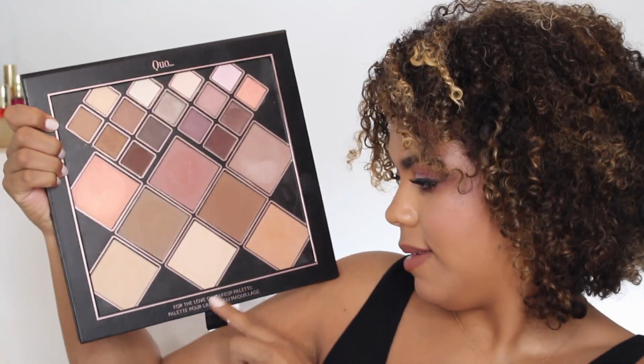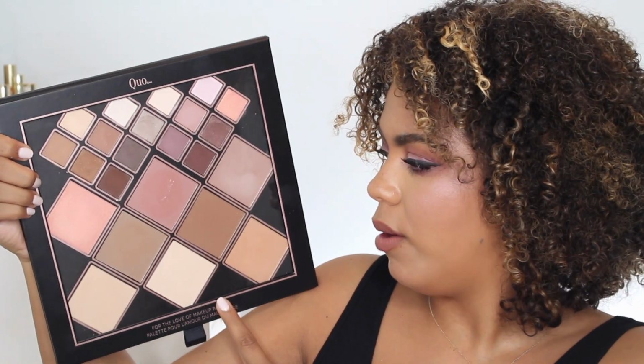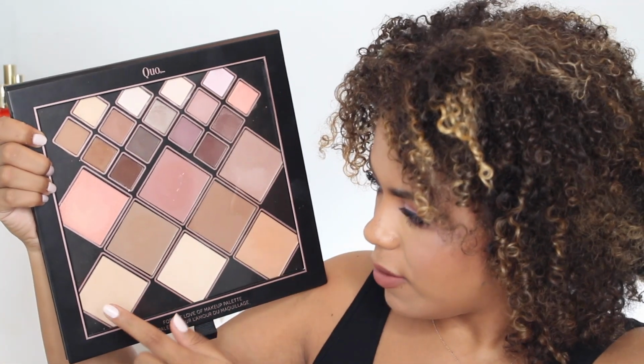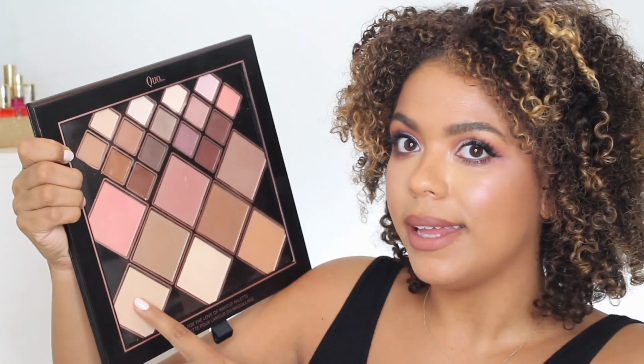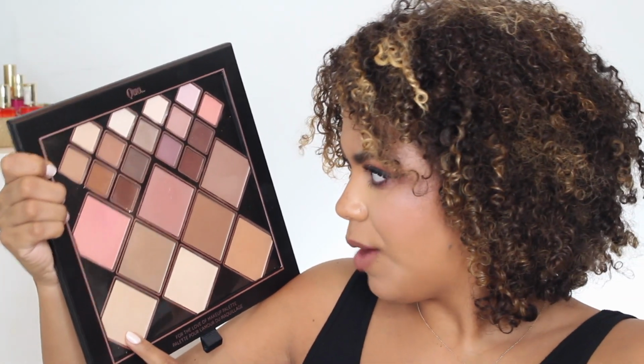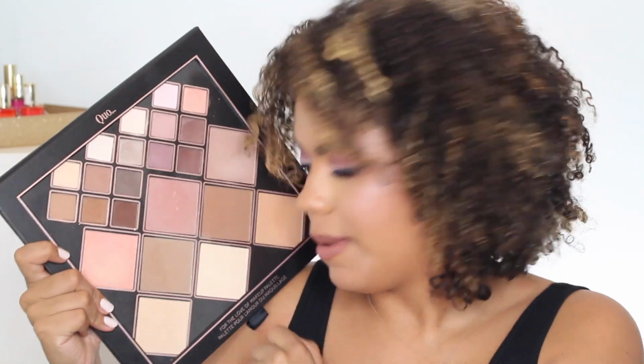Something that actually really surprised me from them is this Gigantor palette. It is the For the Love of Makeup palette, and I used this in that video linked down below. Today I'm wearing the bronzer, and I used this shade to set my under eye. Oh, that's a highlighter. For some reason in my lighting when I was doing my makeup, this looked like a powder, and I set my under eyes and I was like, wow, my under eyes are still really, really shiny. And I piled on so much. But anyways, that's what I used to set my under eyes today.